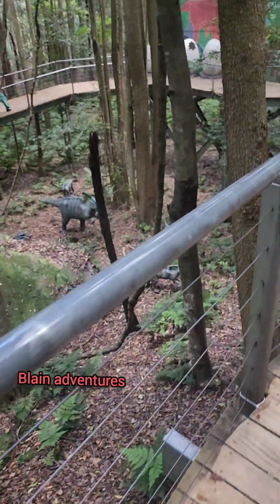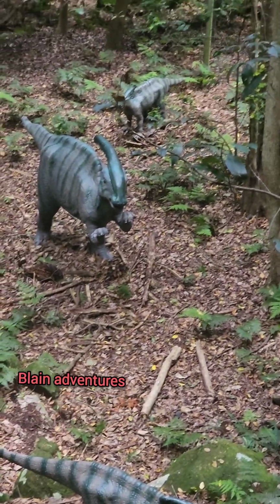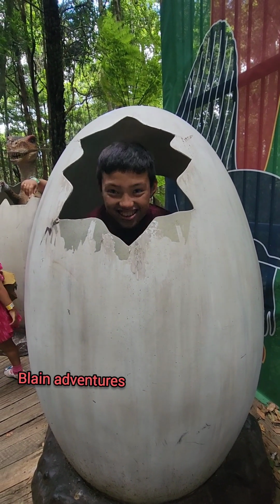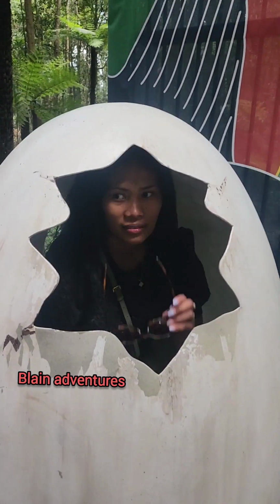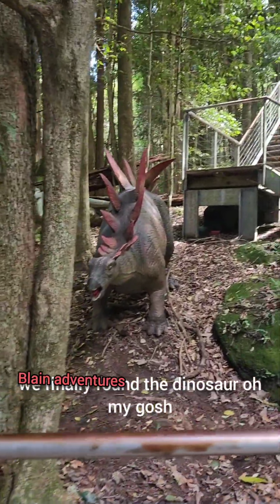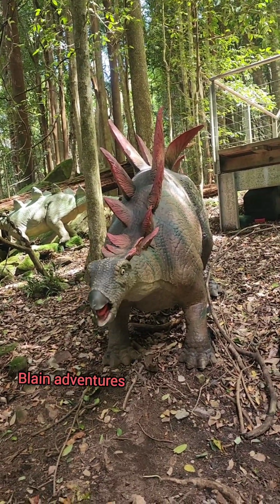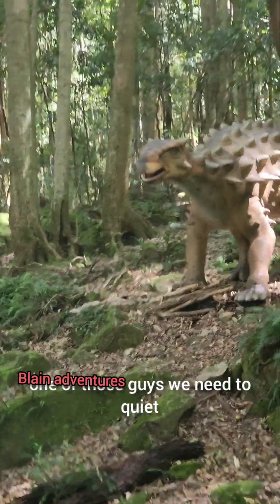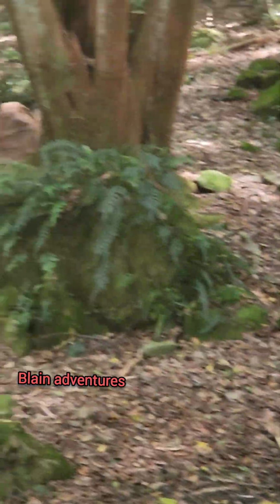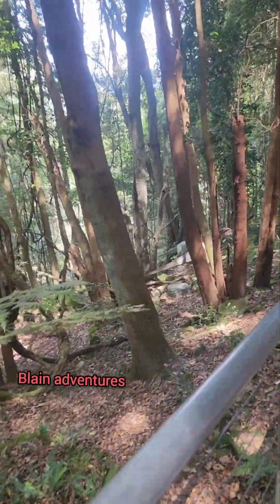There's a small dinosaur here. There's a dinosaur. We finally found the dinosaur. Oh my gosh. The dinosaur is moving around the head. Shadow dinosaur. Oh my god. Be careful. We need to quiet. This is Minmi. Many dinosaurs. We need to quiet. Maybe the dinosaur is gonna attack us.